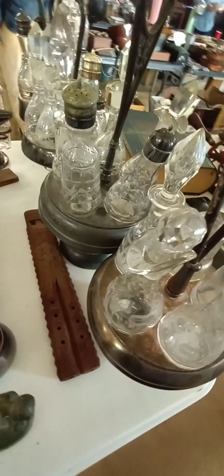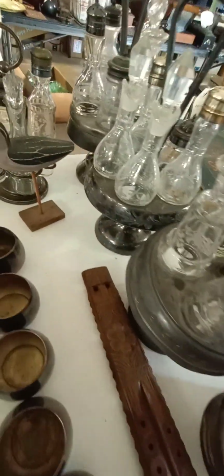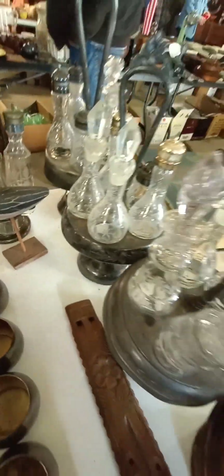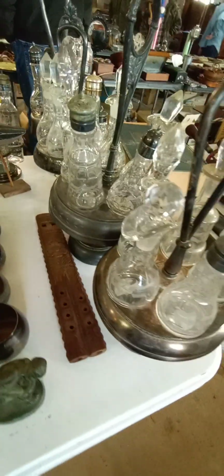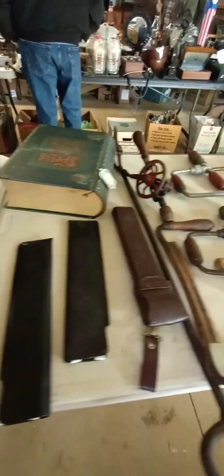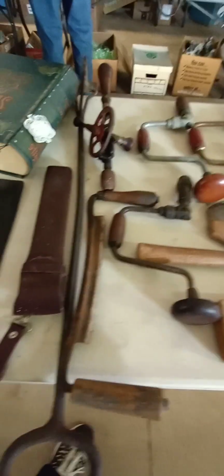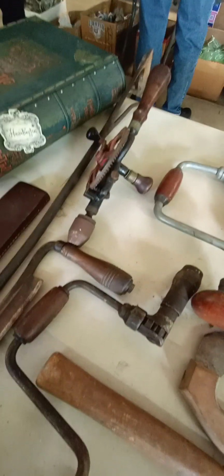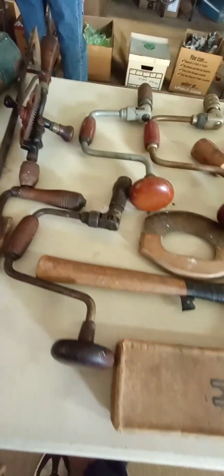So everything left, all of it right there for one money. $5. Two and a half, then five, then seven. What's your number, Caleb? 79. All right.